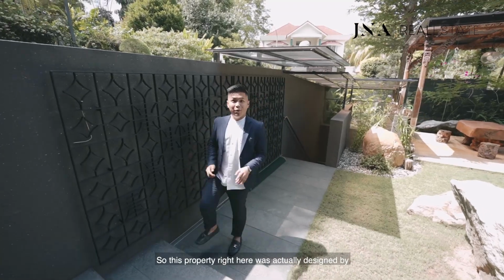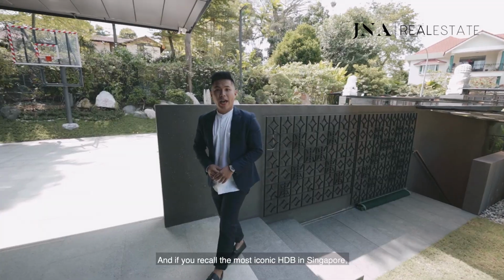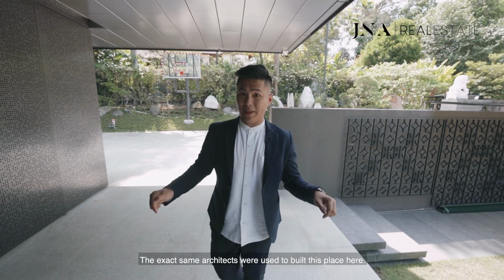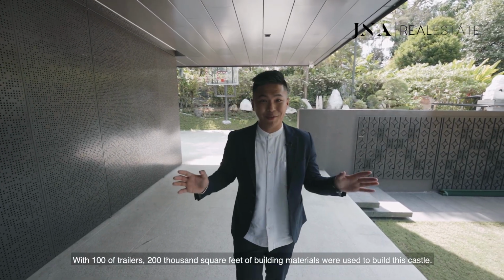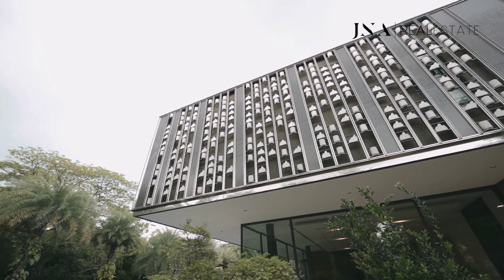So this property right here was actually designed by one of the most renowned architects in the world, Arc Studio Architecture. And if you recall the most iconic HDB in Singapore, Pinnacle at Duxton, the exact same architects were used to build this place here. Rumours has it that in the middle of the night, for months, with hundreds of trailers, 200,000 square feet of building materials were used to build this castle.